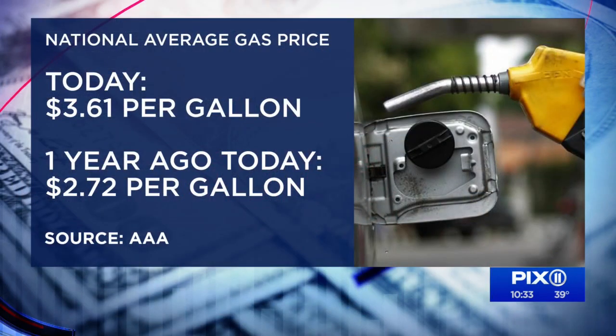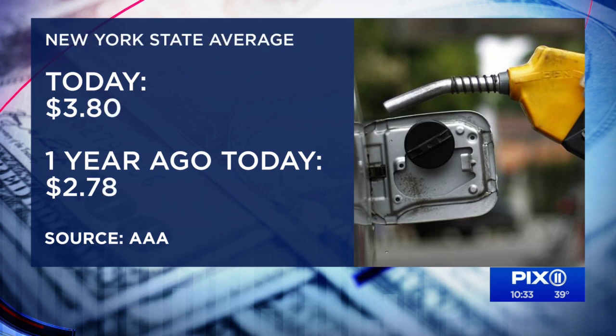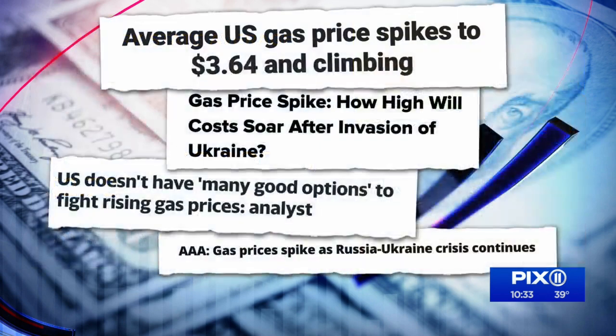All right, it may be time to get into a carpool as we continue to see the pinch at the pump. Today's national average price for a gallon of gas is $3.61. That's 90 cents more than last year. Here in New York, we're paying $3.80 a gallon, and that's almost $1 more than a year ago. An increase in gas demand, along with the conflict in Ukraine and reduction in supply, are all causing the price increase, but there are things we can do to save money while filling up.